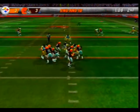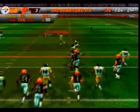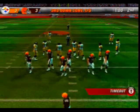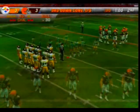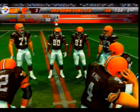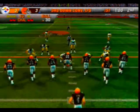Dropping back, throws it, and it's caught. Floyd is there on the stop at the 30. You know what this does? It keeps one defense on the field, and it doesn't let them get the right personnel in there sometimes. We're at the 1 minute mark. Ball on the 30-yard line.